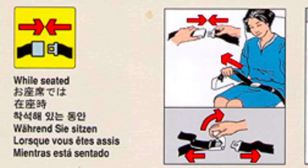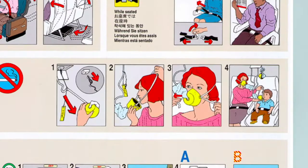When the seatbelt sign illuminates, you must fasten your seatbelt. Insert the metal fittings one into the other and tighten by pulling on the loose end of the strap. To release your seatbelt, lift the upper portion of the buckle. We suggest that you keep your seatbelt fastened throughout the flight, as every family with teenagers will experience turbulence.